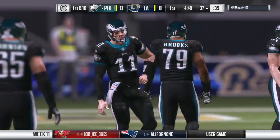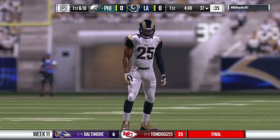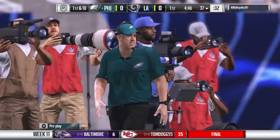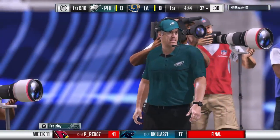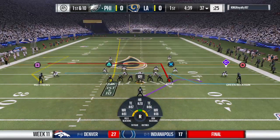That looked like a pretty good route combination there because you've got to find a way to clear the guy running the drag. Because when you do, you just put the ball on him and then let him run. Yeah, he's got some space. And the D-line pinching together must be expecting the run.